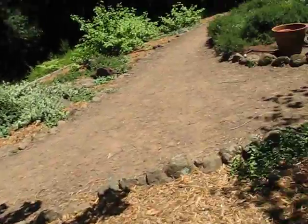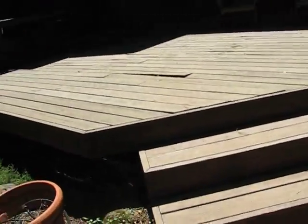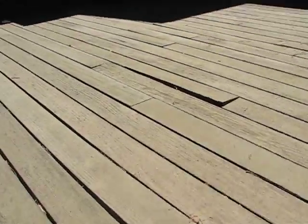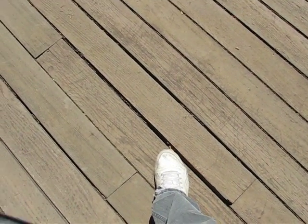Okay, then on to this deck here. Similar situation. I kind of looked underneath. It's all pressure treated joists underneath, but we have some boards that are really starting to come up there. These are screwed down from the sides. So we have screws going into the sides, like right there by my foot. There's one screw. Anyway, that's how the whole deck is installed.